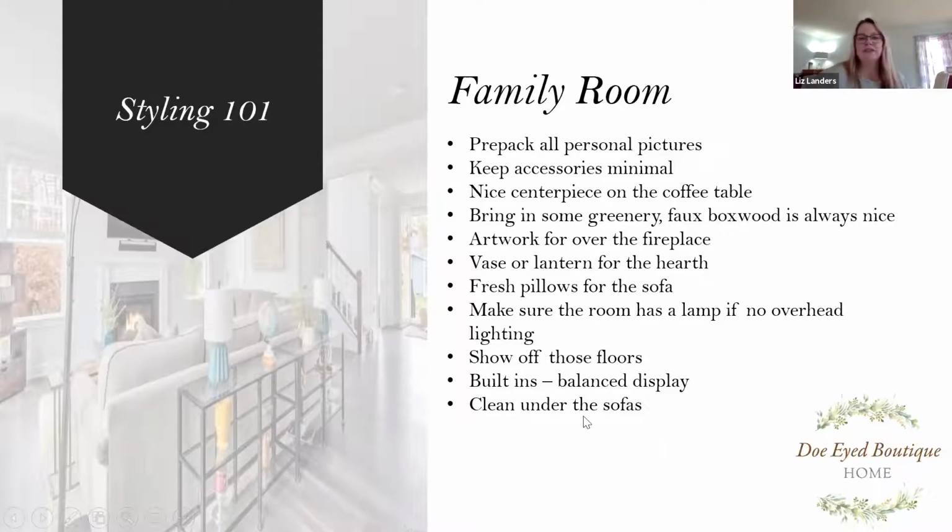And then of course, clean under the sofas. When that photographer takes the picture, they can blur it out, but when somebody walks through your home, if they're walking far enough away and they see a kid's sock or somebody's Ugg sticking out from under there, I found my Ugg that way the other day, it's really not a pretty sight.